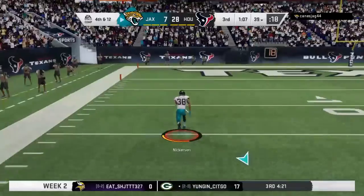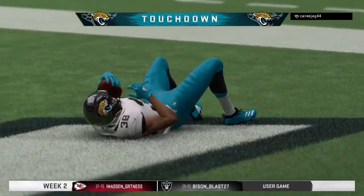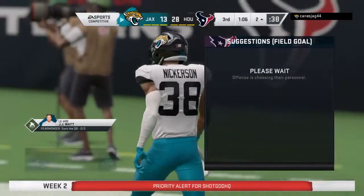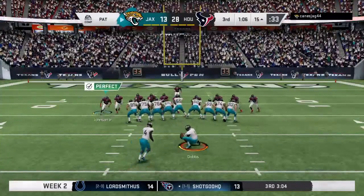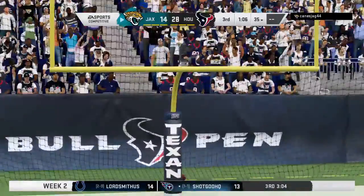And now look at him go. Touchdown, Jaguars. That, folks, is a 94-yard punt return. And the Jaguars get a score closer. Let's just call that play what it was. Bold, dashing, daring, and a big-time return for a touchdown.